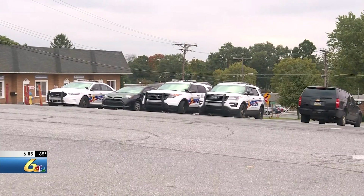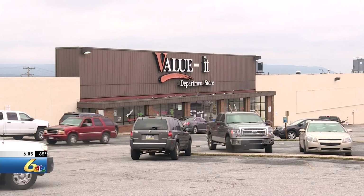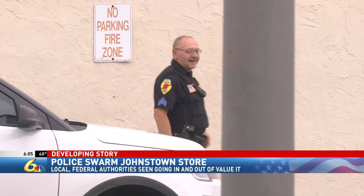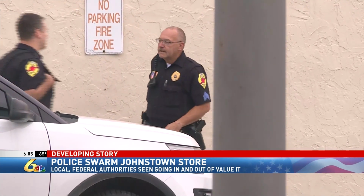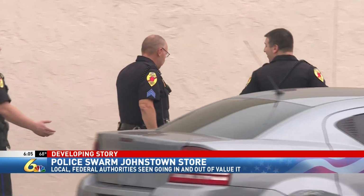This Valuit on Facebook advertises having, quote, over 100 unique vendors. So that is also complicating our information at this point as we await to hear exactly what case this is in reference to. One vendor told me he was turned away at the door when he tried to go in, and a shopper told me he was inside when police showed up and told everybody to move to a corner. Those shoppers were allowed to leave pretty quickly, although this shopper told me that one cop told him, quote, "You won't be buying anything today."